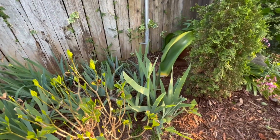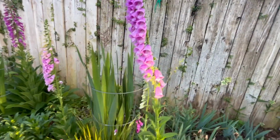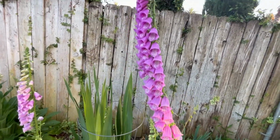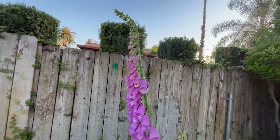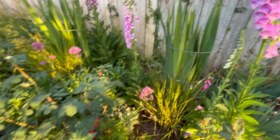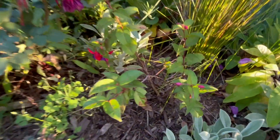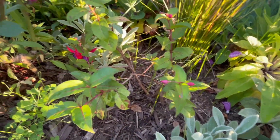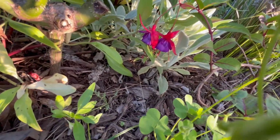We do have a really nice bloom coming up on the bearded iris next to them. And once again, look at those foxglove blooming, and they're about 6 foot tall. The gladiolas in back, the centranthus. Over here I've got some buds on the fuchsias. We've got some color on the fuchsias too down below.